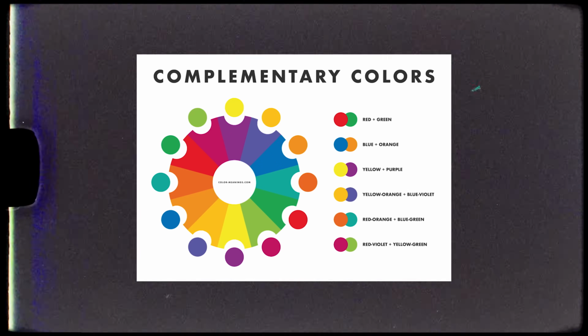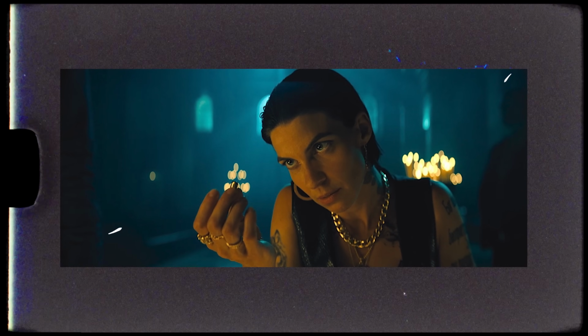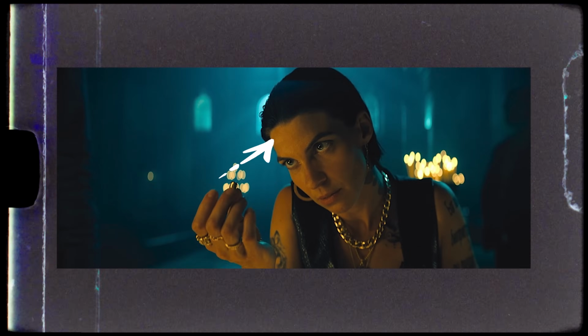But pretty much complementary colors lie opposite of each other on the color wheel, giving you a pleasing color contrast. The other thing that we can quickly understand from the scene is the fact that the color in the background is resembling moonlight. And because we see these candles in the background, we believe as viewers that this lighting on our character's face is all coming from that candlelight.